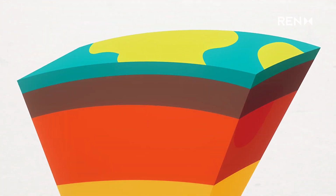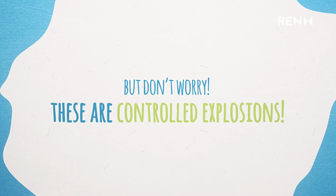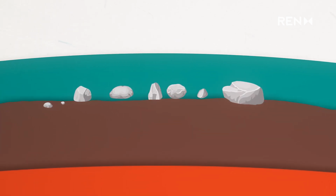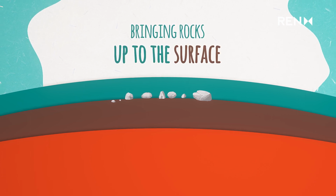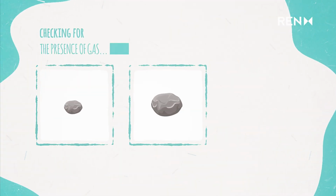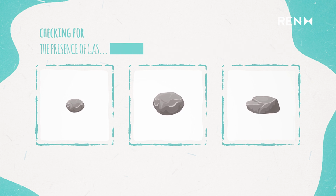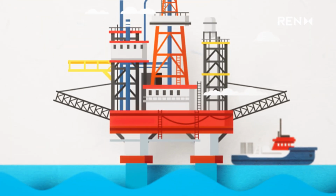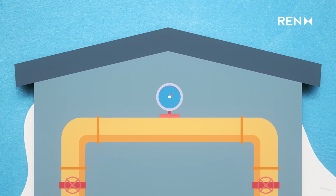Firstly, an explosion is needed. But don't worry, these are controlled explosions that produce vibrations in the Earth's crust, bringing rocks up to the surface. The rocks are then analyzed with special equipment that detects the presence of gas. Confirmed? Affirmative. It's now time to install an extraction platform to absorb the gas from the subsoil and take it to the first storage facility.